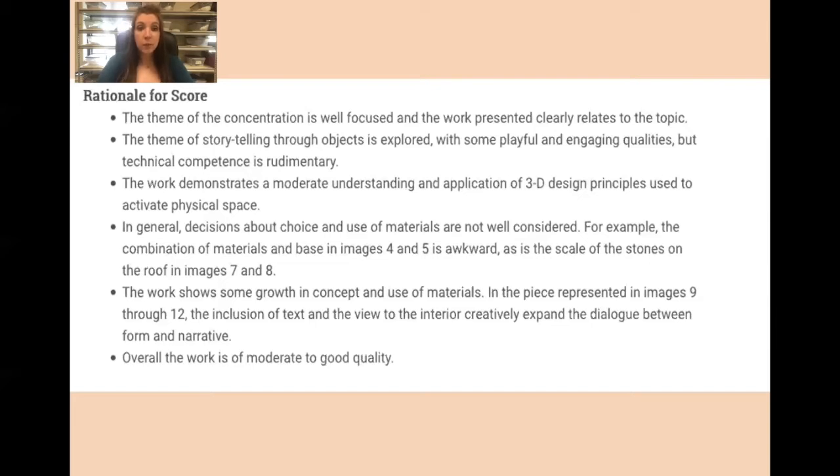Now remember, this portfolio scored a 3, so that means that they are performing at the level that AP wants you to be performing at. A 3 is a good score, a 3 is passing, but there are definitely some areas that could use some improvement on this portfolio. So what they're saying here is that this person is performing about at the level that a college freshman would be expected to perform at. If you want that 4 and 5, you need to be exceeding those expectations.